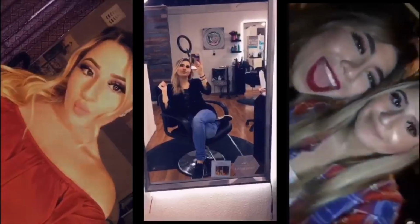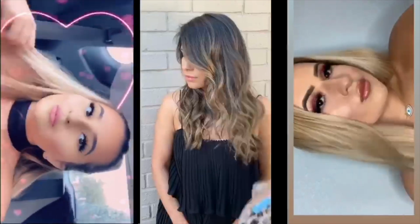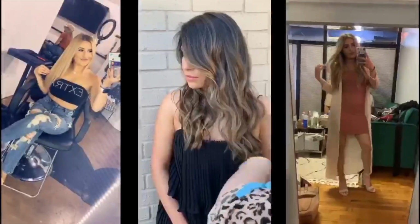Se preparó, se puso linda, su amiga llamaba. Salió de rumba, nada le importó, porque su novio ella le engañó.